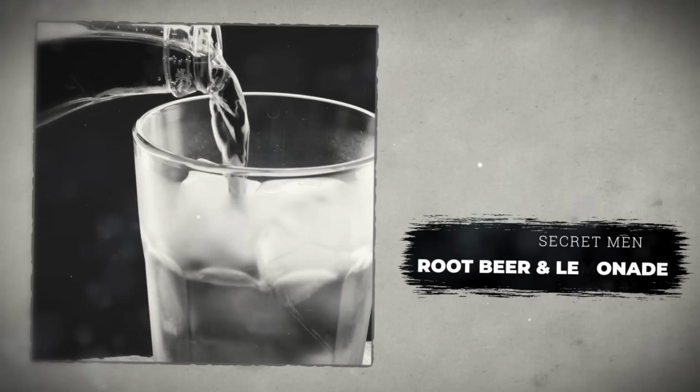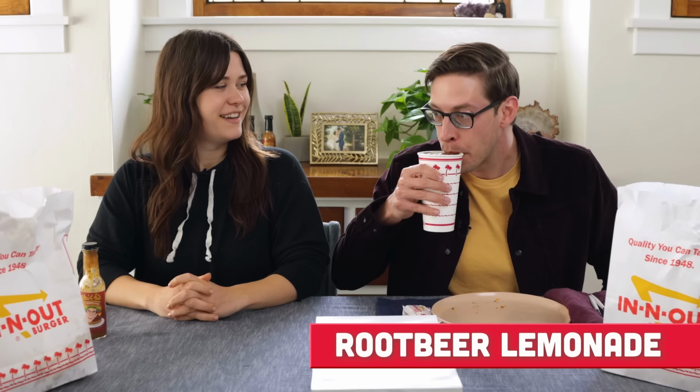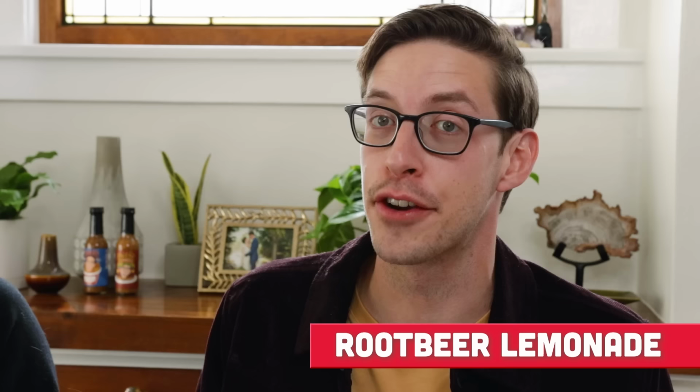Becky. This is pop. This is a root beer with lemonade, I believe. I've never had it either. Why would you put lemonade in a root beer? Let's try it. I don't like that. It tastes like root beer and lemonade. Doesn't combine to create a new amazing flavor. The people who like this are the people who say that In-N-Out fries are good. Shots fired. Let's just get that out of the way. I don't even want to chase the food with that.